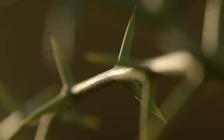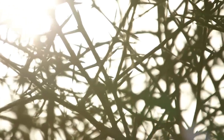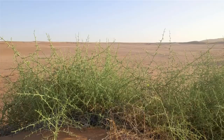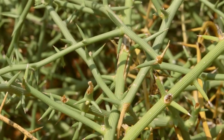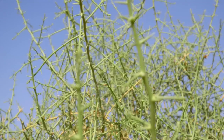A Namib endemic, known as Nara, is a classic example of desert-adapted flora. Nara is leafless. It photosynthesizes through its long and thorny stems. Discarding large leaves is typical of many desert-adapted plants. This allows them to lower water loss by reducing leaf surface area.